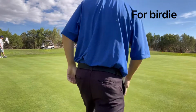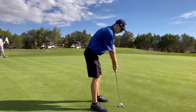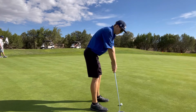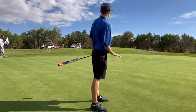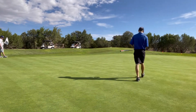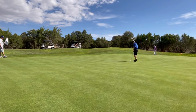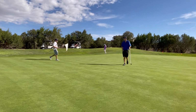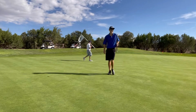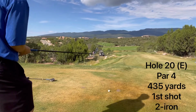And as you can see in the left-hand corner, I am playing with 2 members of this course. So thank you to them for offering a lot of tips and stuff about this course and just making this round even more enjoyable. Like I was saying before, this is the number 1 course in New Mexico, and it really is a super cool course. If you guys are ever in the area, I'd highly recommend you go play this course. It's a little on the expensive side, but I feel like it's totally worth it.